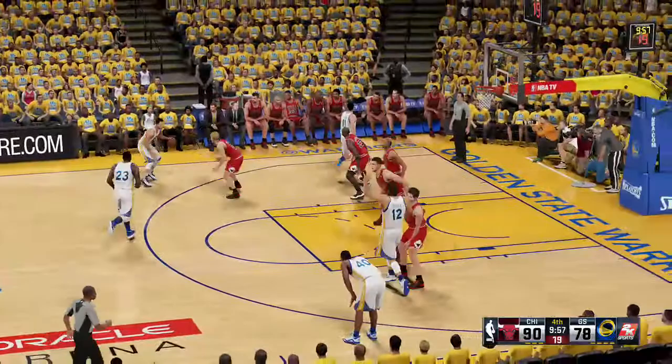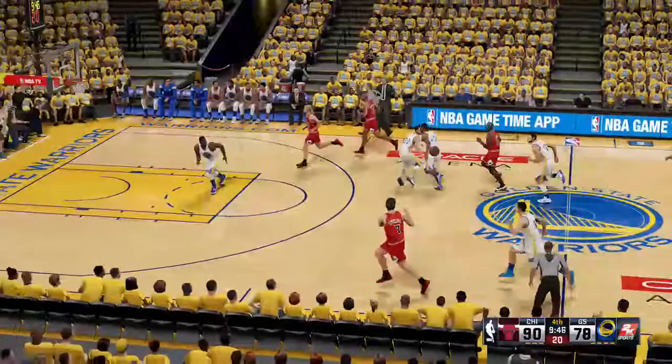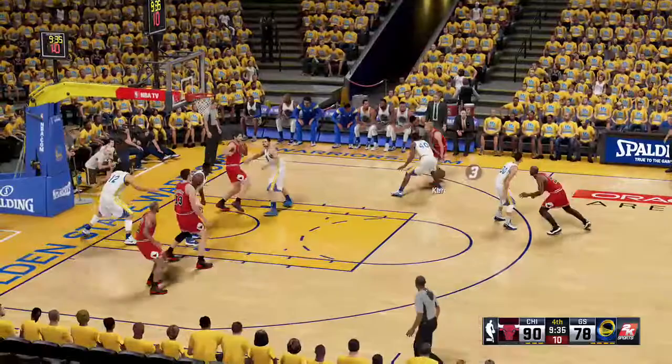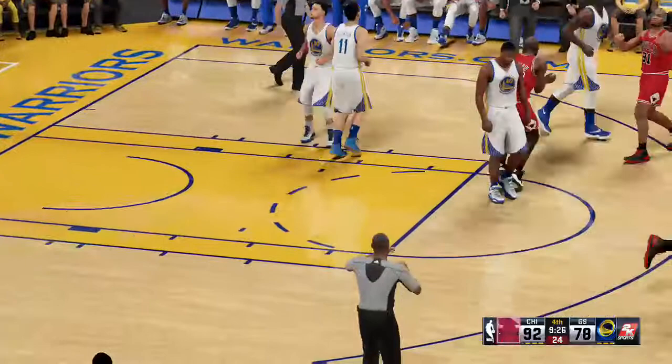Curry kicks to Green. Green with a screen for Curry. The feed to Bogut and stolen by Jordan. Just a little under 2.5 minutes have passed now here in the fourth. The pass to Kerr. Back to Jordan. Just 2 to shoot. 11 feet out and he hits it. Jordan's got 12 points here in the second half.